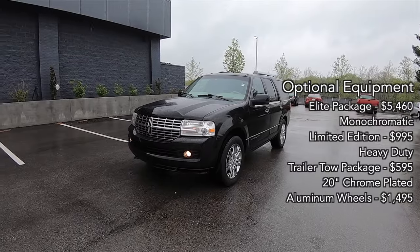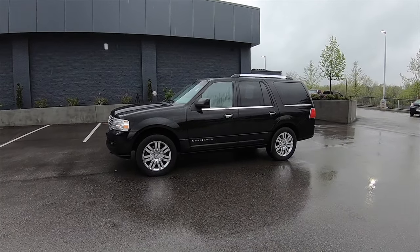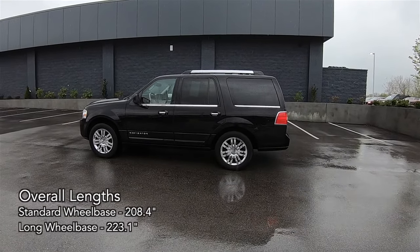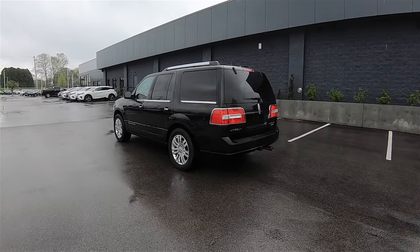Accompanying the redesign for the 2007 model year, for the first time, an extended wheelbase Navigator L with a 14.7-inch longer overall length and a 12-inch longer wheelbase was introduced to compete against the Cadillac Escalade ESV. The standard wheelbase we are reviewing is shown in black clear coat, and it features the two-tone stone black premium leather interior with figured ebony wood trim and contrast piping.